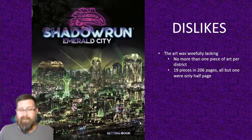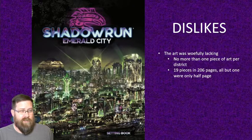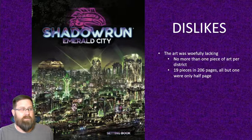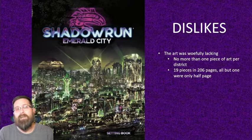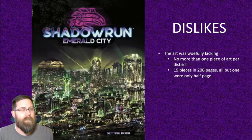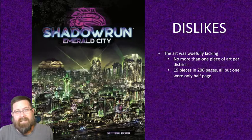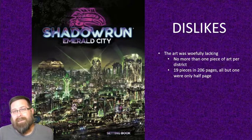There was one full page piece of art that, honestly, was generic. I think she was an elf. It's a generic female character that doesn't look like it's necessarily in Seattle. Maybe I'm missing something. Yeah, it's a female elf with a sniper rifle in front of a bunch of skyscrapers. That's it. It doesn't say Seattle. It doesn't imply a district or anything.